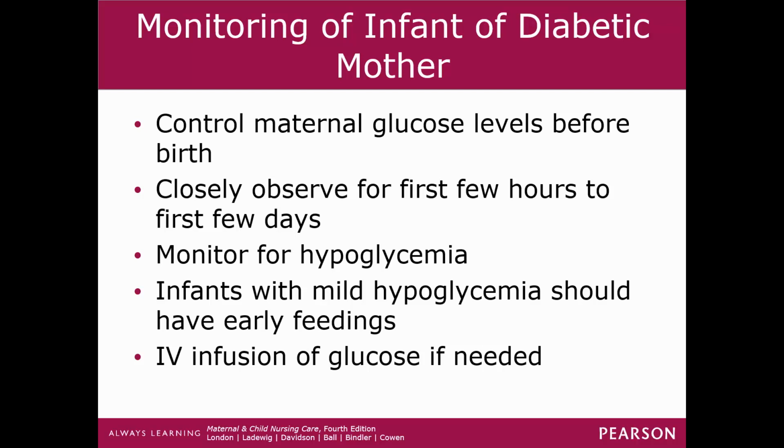So we want to make sure mom is on good glucose control. When she's in labor, we'll be checking her blood sugar every hour. And the babies, of course, we'll be putting on the 24-hour glucose checks as well. We may even be infusing some level of glucose for both mom and babe during labor. Moms are usually put on a D5 solution in labor. In labor, we always run LR on our pregnant patients, but if she's diabetic, she'll probably be put on D5 LR. And we may even be running insulin at the same time.